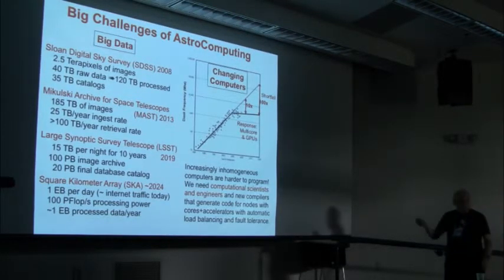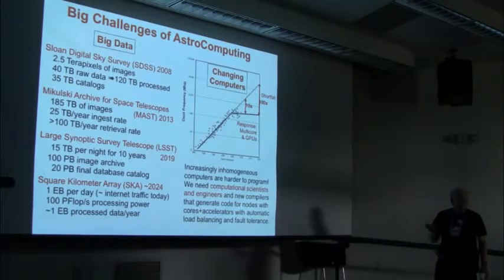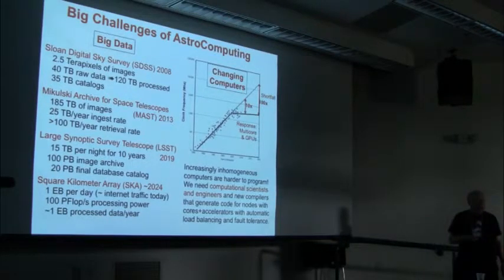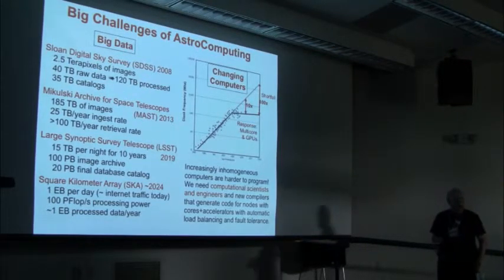Another problem is that once we go to millions of cores for computation, and we're very close to that now, we're going to lose cores during the computation. So the results have to be tolerant of these faults, of these failures.